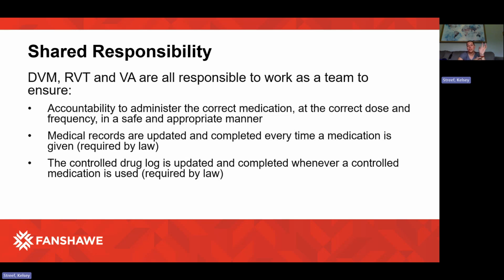When we're talking specifically about medication administration, this level of accountability is extremely important, because this is where the highest level of risk to our patient is as a VA. We can talk about physiological and psychological needs and keeping them safe and comfy and warm, but when it comes to medicine, this is where the risk is. And we need to ensure that we are properly caring for the patients from a team approach.